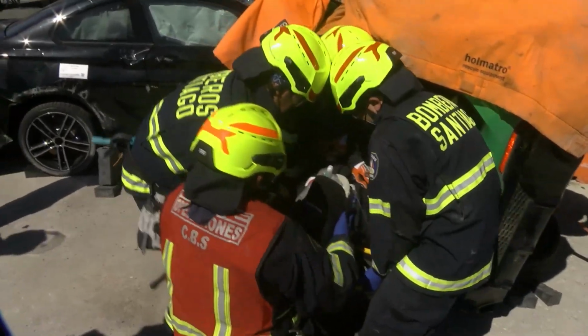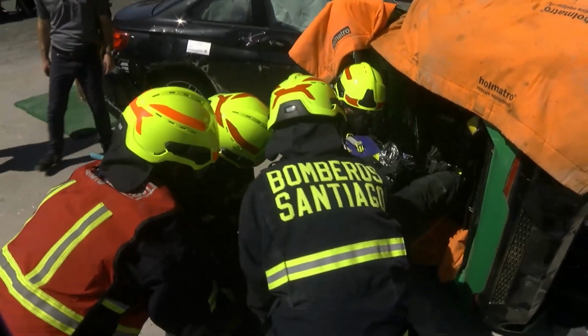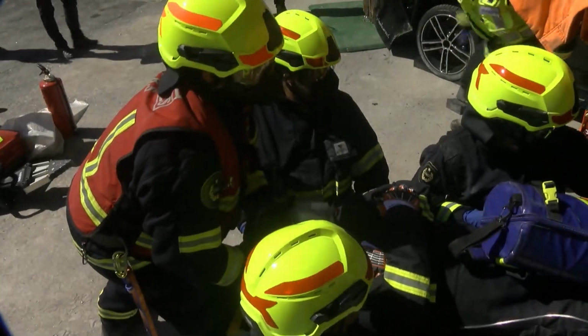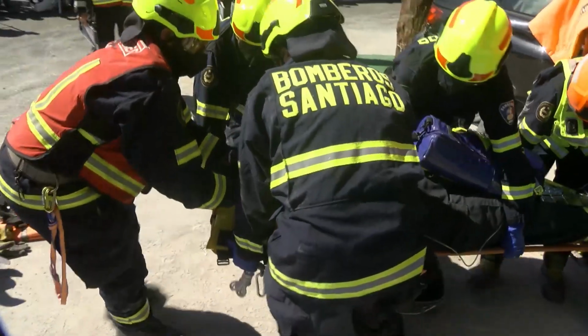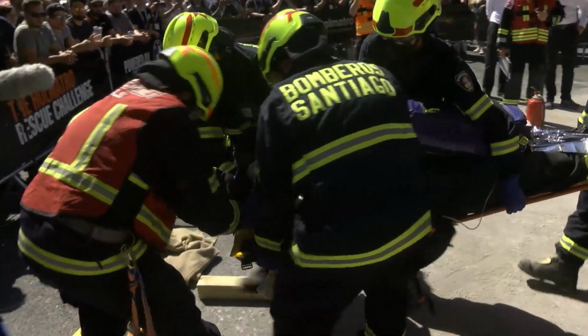So yeah, obviously it's hard for us to see outside what's happening in the car, but those tools went fully in. They've removed a few of the seats, and that allowed them to extricate the casualty, which is happening right now. The medic has jumped out to make sure that he can also grab that stretcher. Yes, applause well deserved, ladies and gentlemen. Put your hands together.